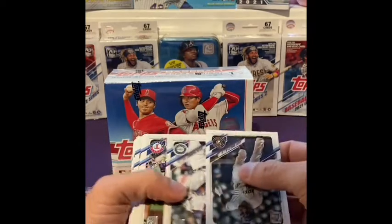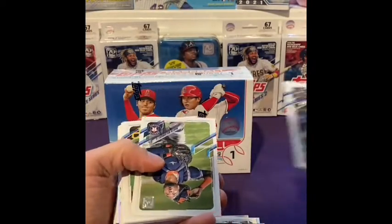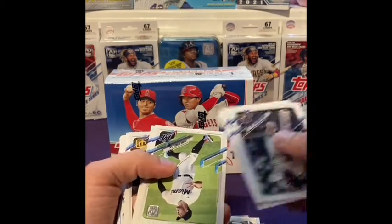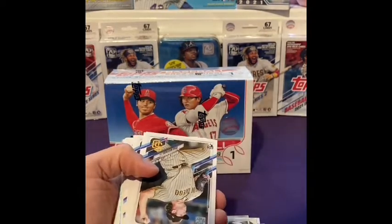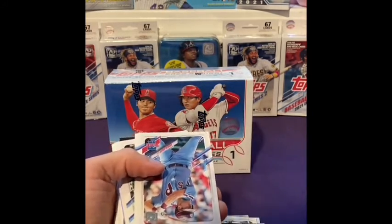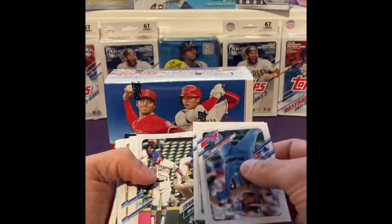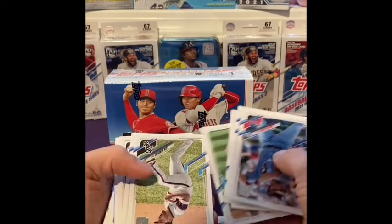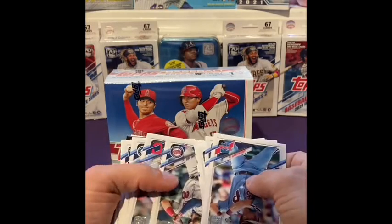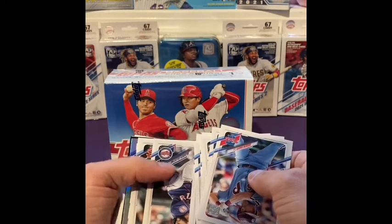All right. Trammell, Huff debut, Garcia. I pulled a pretty cool super short print of him a while ago, numbered to 25. We got a gold auto of him out of a Topps Stadium Club Chrome, which was pretty cool to see. Hopefully he has a good career. Many people are pretty high on him. I don't know too much about him, but if the Washington Nationals ever become good again, they've obviously traded away a lot of their talent.